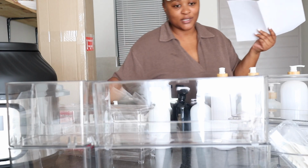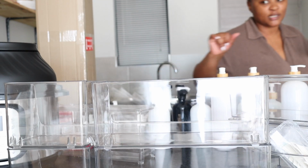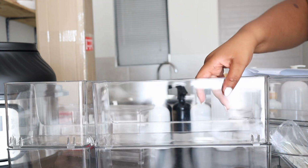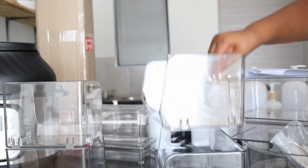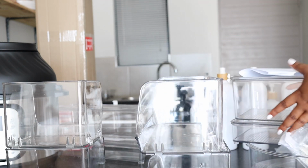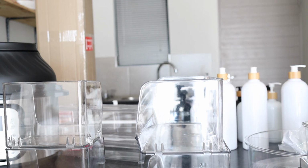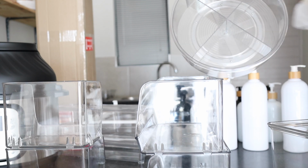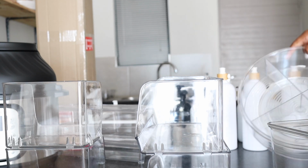Unfortunately, guys, I'm not going to show you this stuff now in my fridge because my fridge is the ghetto. And then we've just got the large and the small stackable storage stuff. We also have this turntable with dividers inside. And then these are the labels.